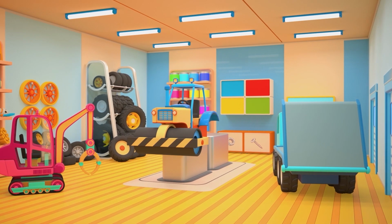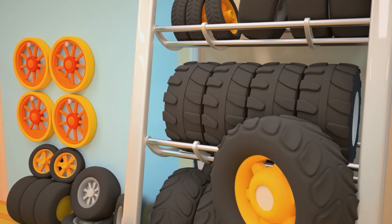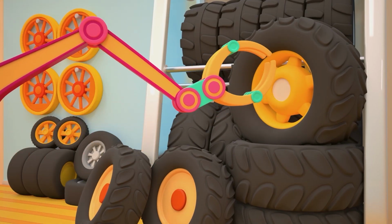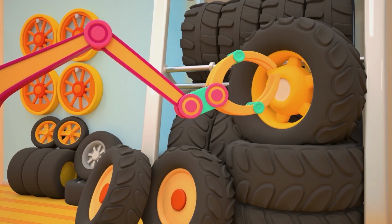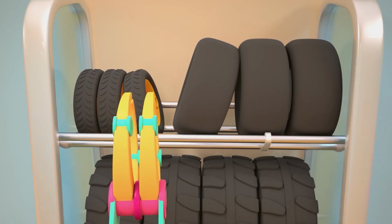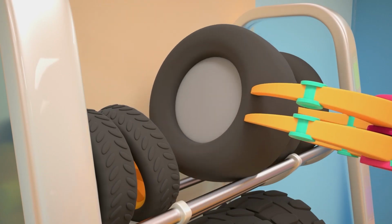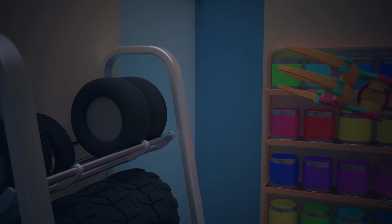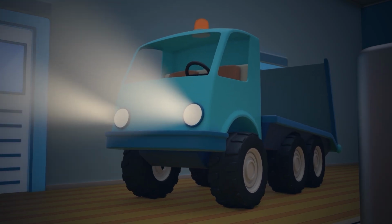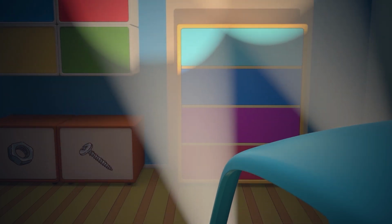The roller is lifted up on the platform. It needs new wheels. Let's find some. How about these? Or maybe these? Oops! What happened? The electricity went out. The truck has turned on its headlights. But it's not easy to do any repairs with light like this.